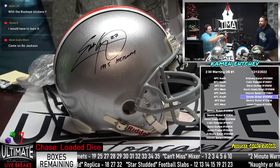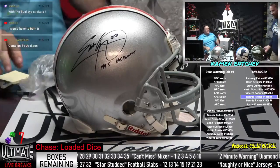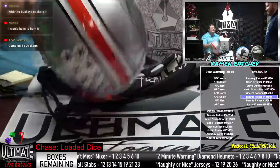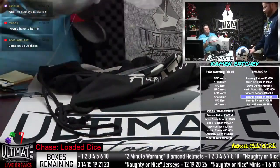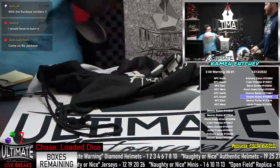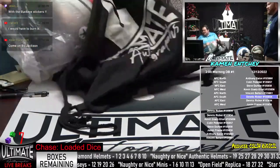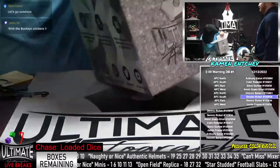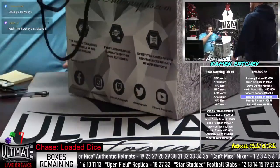I have a feeling that some of those helmets there are going to get replaced. Yeah, I think they're going to get booted. I think they'll be booted, which is crazy to think that Adrian Peterson might get booted. I'm not sure if Barry's going to get booted. But this is a tough one to dethrone. It's an authentic. That's pretty sick. That's the cool hit, Eddie George. That's authentic. These are all authentics in the Diamond Series.